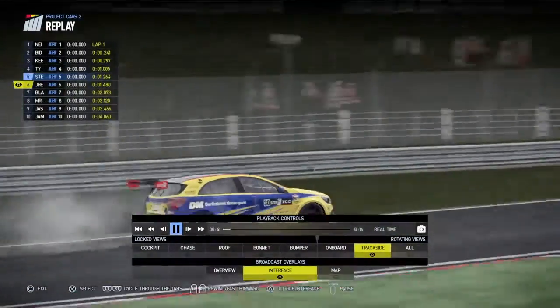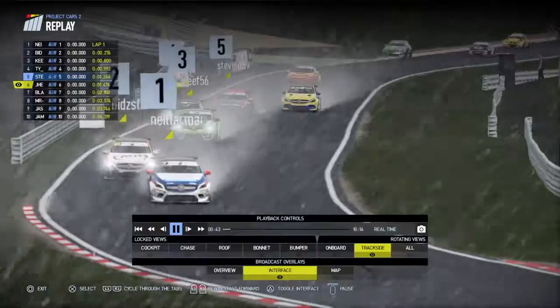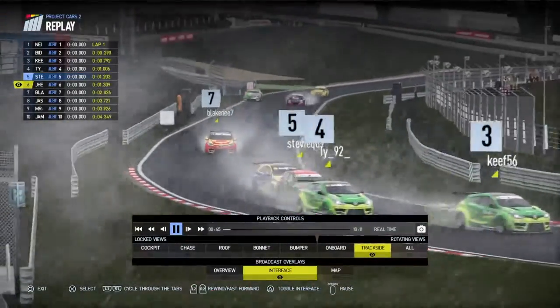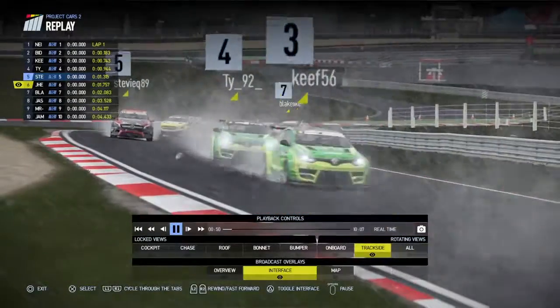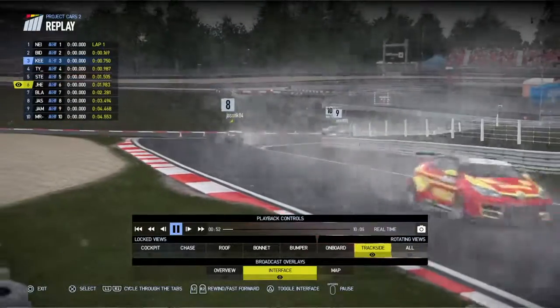More lowering going on. Jay Houston swapped to the Mercedes for the last round, so he was getting a bit fed up with the BMW. So he's got, wow, he's made contact with the back of Stevie though. He's lost 10 points for changing car, but he wanted to, so that's fair enough.